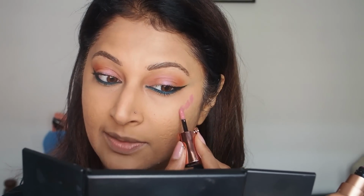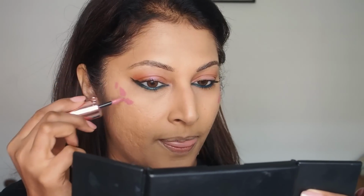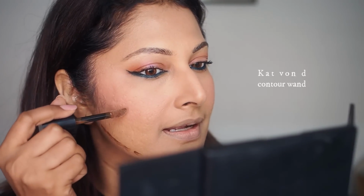Guys, these blushes, I'm pretty late in the game, I know, but it reminds me so much of the Rare Beauty blushes. Pigment on pigment, this one, and blends like a dream. See how beautiful that is. Normally I wouldn't do a contour, but because I just want to chisel my, just ever so slightly right here, just to add slight warmth and definition. Nice refreshing cool mist. I'm going to blend all of that properly.